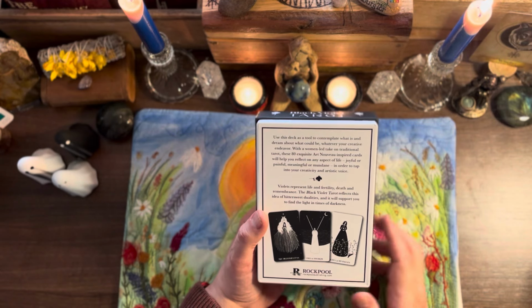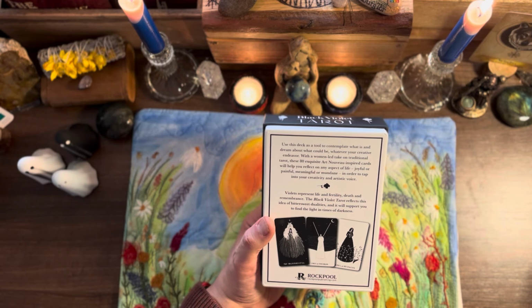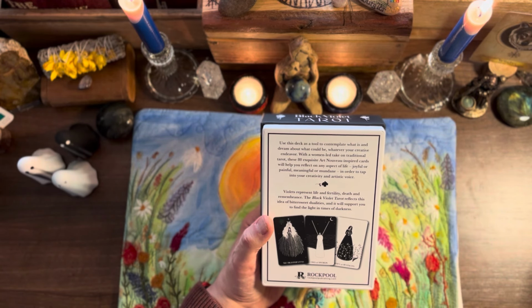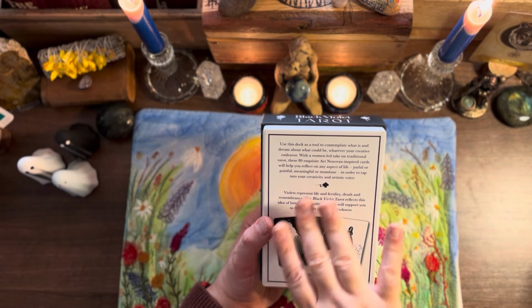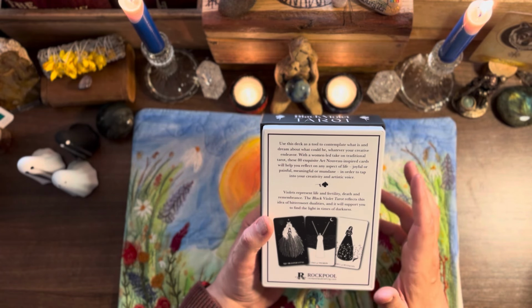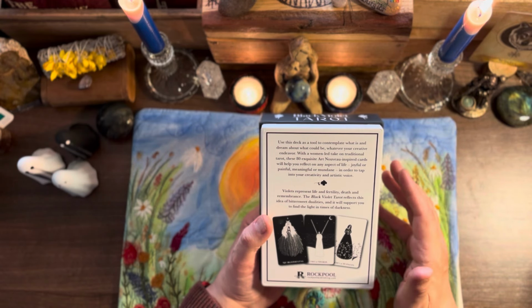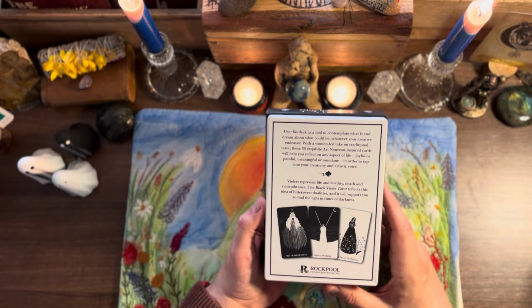So it says on the back, use this deck as a tool to contemplate what is and dream about what could be, whatever your creative endeavor. With a women-led take on traditional tarot, these 80 cards, there's two extra cards. I believe one is Ghost and the other is Coven. We can have a look at them and I'll probably read from the book and tell you why those two extra cards are there. These 80 exquisite Art Nouveau inspired cards will help you reflect on any aspect of life, joyful or painful, meaningful or mundane, in order to tap into your creativity and artistic voice.